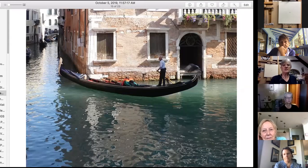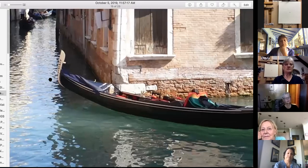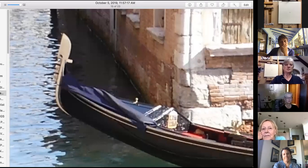There's one problem with this composition, however, and it's just a matter of where and when the photograph was taken. Could he just be back a little bit? Because see where the prow of this boat, that light area there, which is such an iconic image of Venice, with this kind of sawtooth edge that happens with this metal edge, but you can't see it because, oops, sorry, I got the wrong button there.